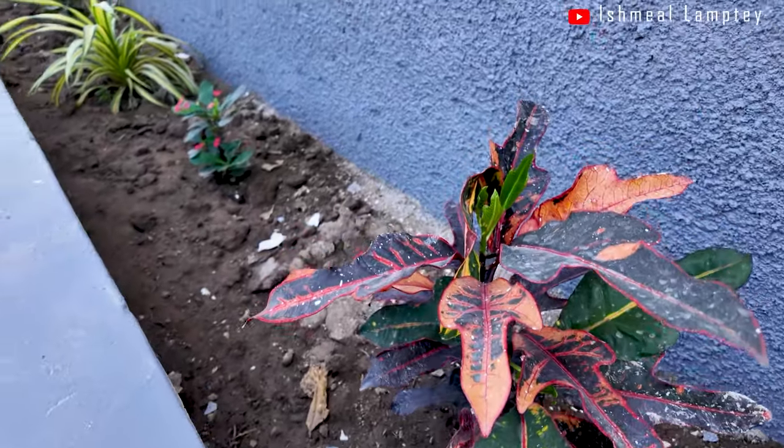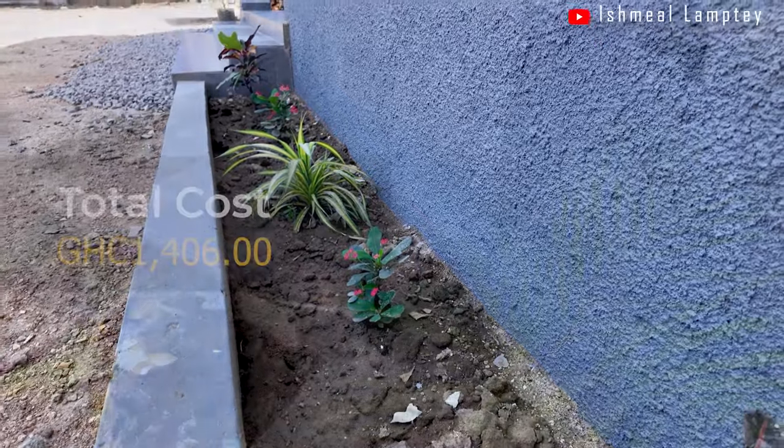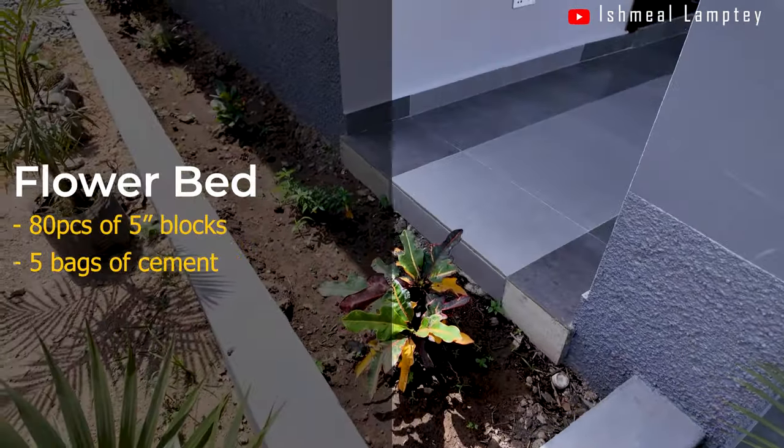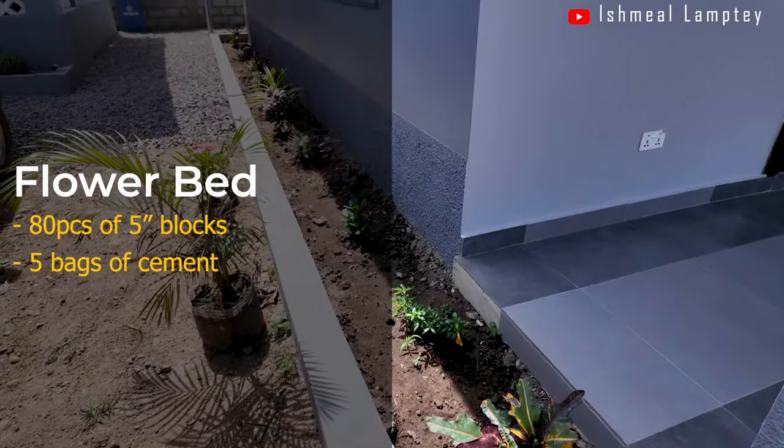Then we come to the flower bed. So we created a flower bed, and it came at a cost of 1,406 cedis. This included 80 pieces of 5 inches blocks, 5 bags of cement, and then labor as well as transportation.